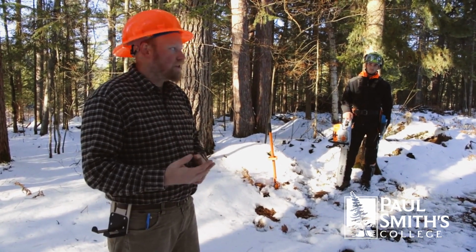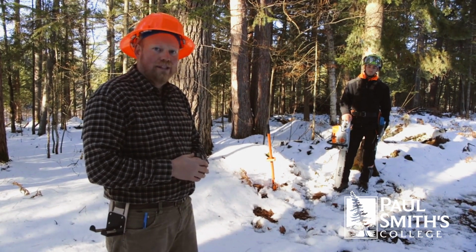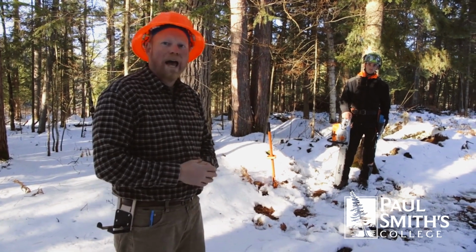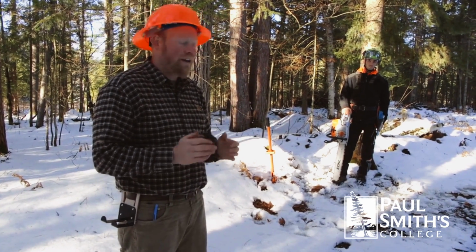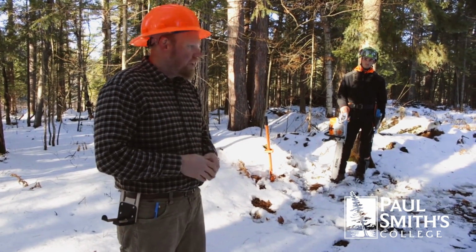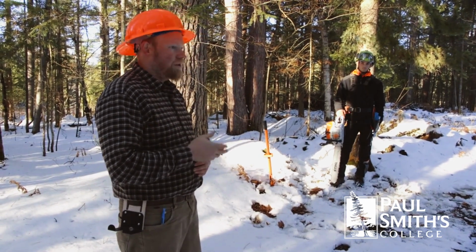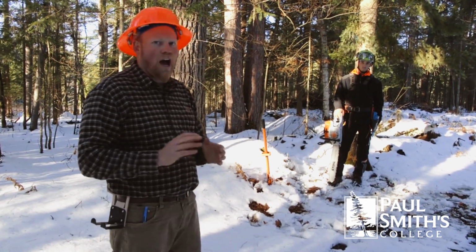Because oftentimes you're doing this not quickly, but in a way that minimizes the amount of risk. So you're not going back to your truck to get another wedge or anything like that, leaving the tree in a precarious position. He's got all that right with him in the woods here. Always make sure you have your PPE, including a helmet with both eye protection and ear protection. So these are not optional things.